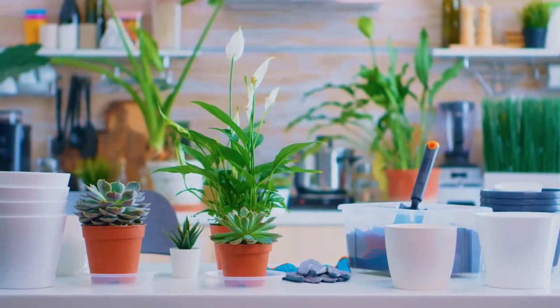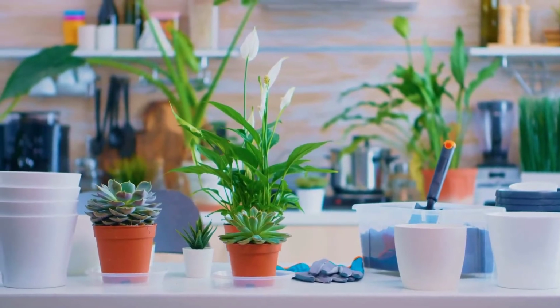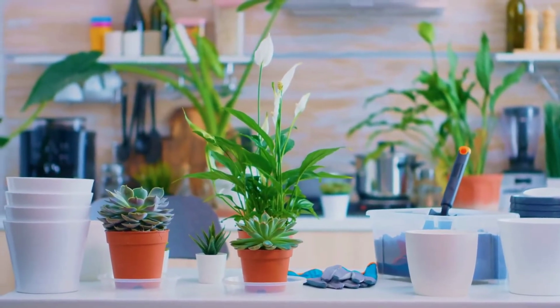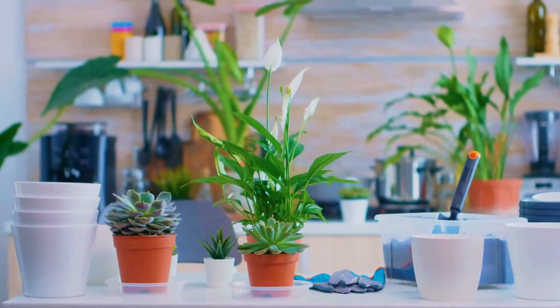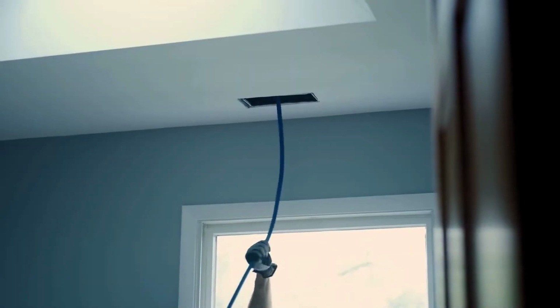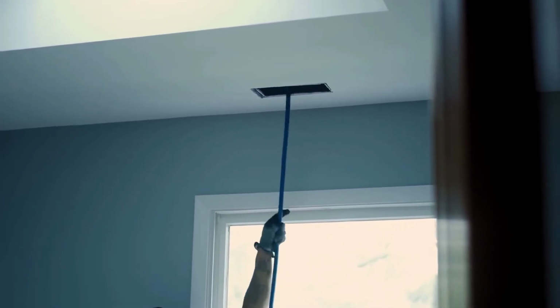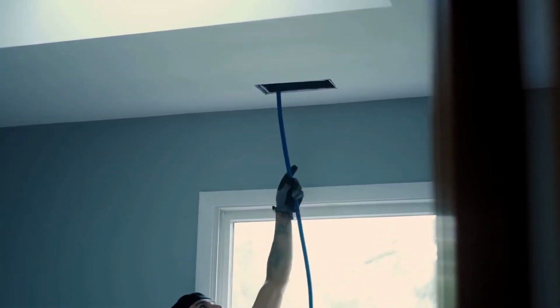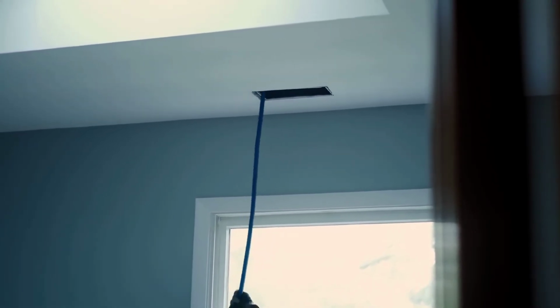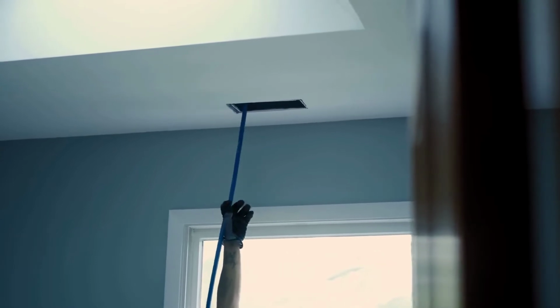Additionally, consider adding indoor plants known for their air purifying properties, such as peace lilies, spider plants, or Boston ferns. These plants help remove airborne pollutants and improve the overall air quality in your home. Regularly inspect and clean your air ducts to prevent dust buildup. Over time, dust can settle in your ductwork and get circulated throughout your home. Hire a professional service to thoroughly clean your ducts and improve your indoor air quality.